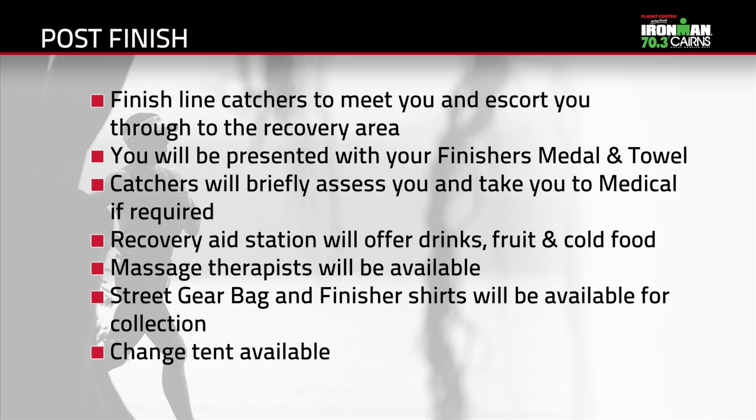Once you cross the finish line, there'll be finish line catchers to meet you and escort you through to the recovery area. You'll be presented with your finisher's medal and towel. Catchers will briefly assess you and take you to medical if required. The recovery aid station will offer drinks, fruit and cold food. Massage therapists will be available. Your street gear bag and finisher shirts will be available for collection. You'll need to show your race number and medal to collect your finisher shirt.